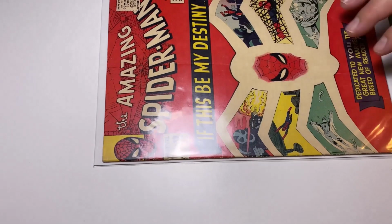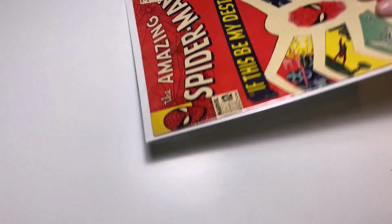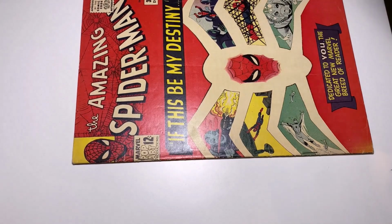Okay, next up. Now again, I did these in regard to price and what was the most bang for my buck. You saw a preview of all of them. These are the ones. So this one's Spider-Man 31, okay? This is going to be a tough one. A press will help it though. So I looked at it, and we'll look at it together.